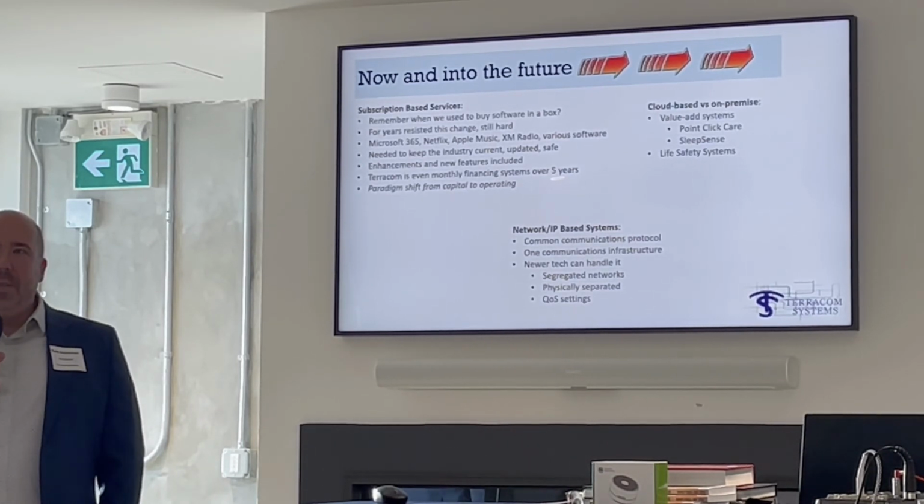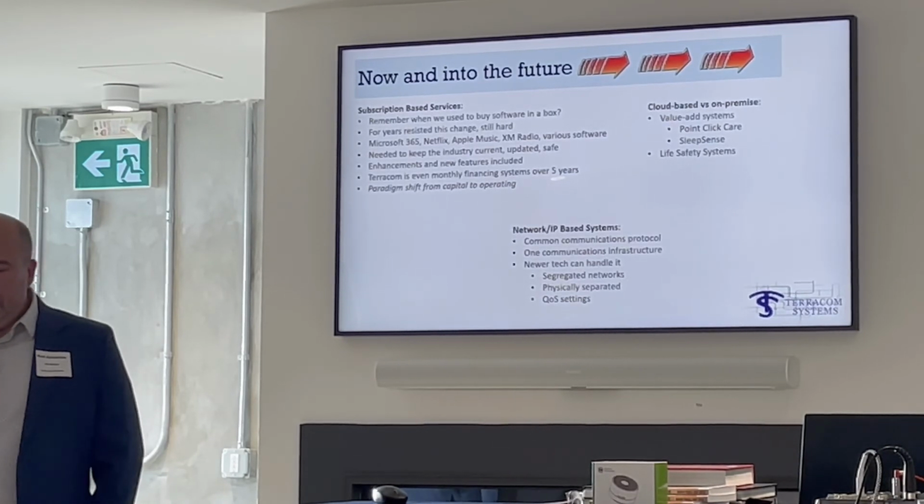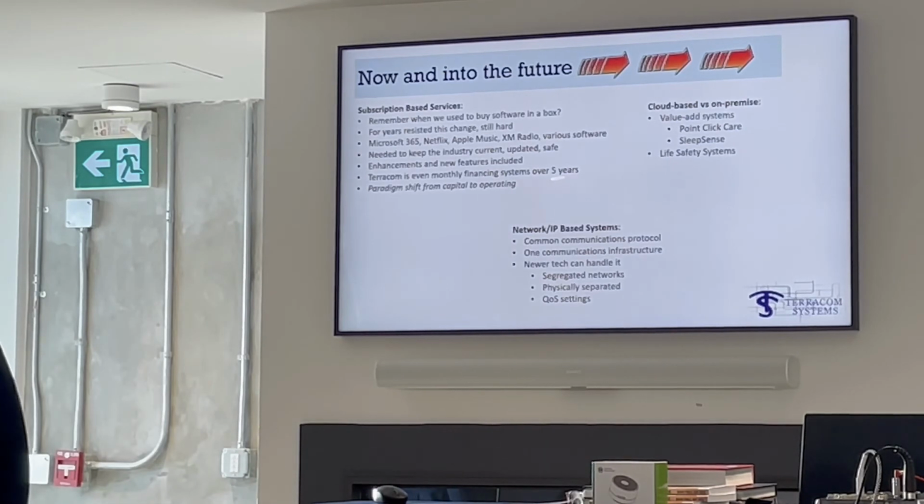So there's been a real shift in the industry. IT started it. IT went subscription-based for just about everything. And now a lot of these systems are subscription-based. So it's a real paradigm shift, switching over from that one-time big capital expenditure, dropping your big wad of cash on a system that you hope will last you 5-10 years and not even thinking about it anymore.